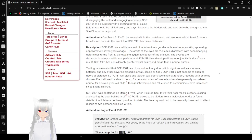Addendum: After event 2181-02, personnel within the containment cell are to remain at least 5 meters from locked doors in the event that SCP-2181 becomes distressed.